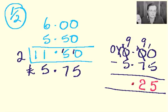Bring down the decimal. Keep your columns clear. 9 take away 5 is 4. 0 doing nothing is 4. Does that make sense? Yes. 25 pence takes it up to £6. £4 takes it up to £10.